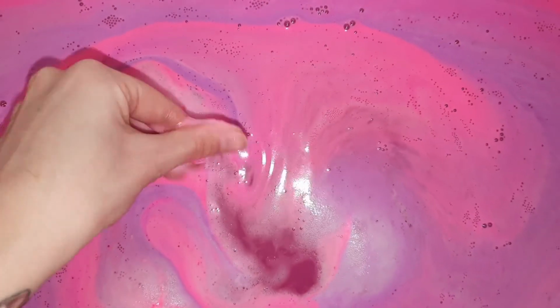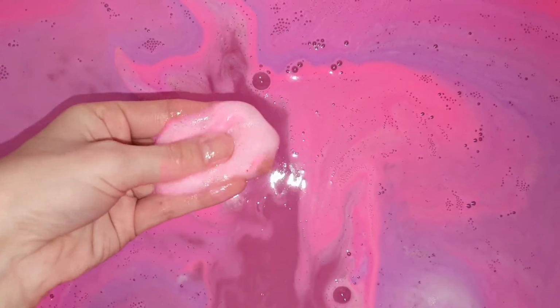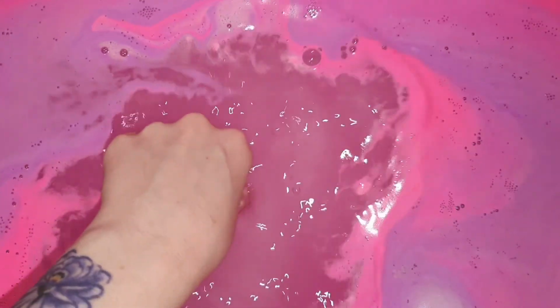Alright guys, so this bath bomb is pretty much all fizzed out. There's actually nothing left. Oh, there's like tiny little bits here. So it is all fizzed out now. We've got some beautiful bath art, a really nice kind of light pink bath watercolor. Really beautiful. It smells absolutely delightful in here as well.